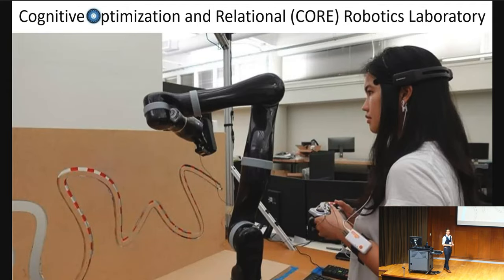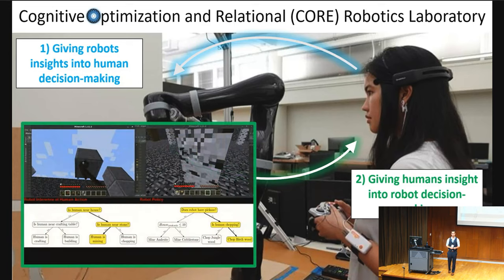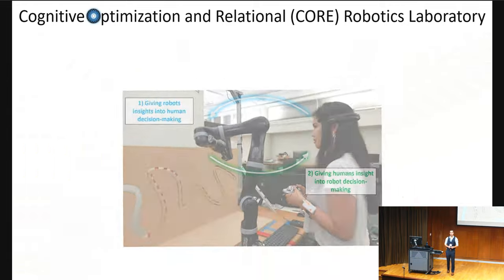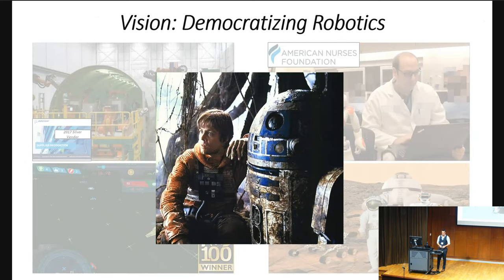Through this talk, I've shared work that we are doing to first enable robots to understand humans through learning from demonstration. Second, giving humans insights into robot decision-making through XAI. And third, how we can scale this up to human-machine teaming with heterogeneous teams through graph neural networks. And hopefully, one day, we will actually have this vision of our very own robot to support us in our everyday lives. We're working on this.